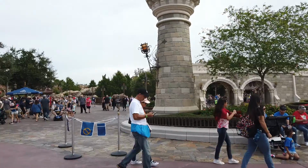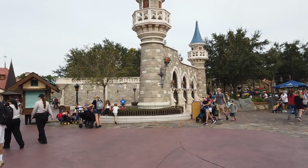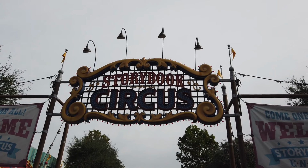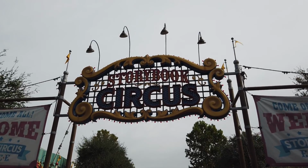Now, another ride that lived in Fantasyland was actually Dumbo. But with the expansion of New Fantasyland, they needed some room, so Dumbo got moved. This whole new entrance area here was once where Dumbo lived. In order to find Dumbo, you have to leave Fantasyland, walk through New Fantasyland, and over to the circus town land thing. I can't remember what it's called. Oh, Storybook Circus. It's called Storybook Circus.